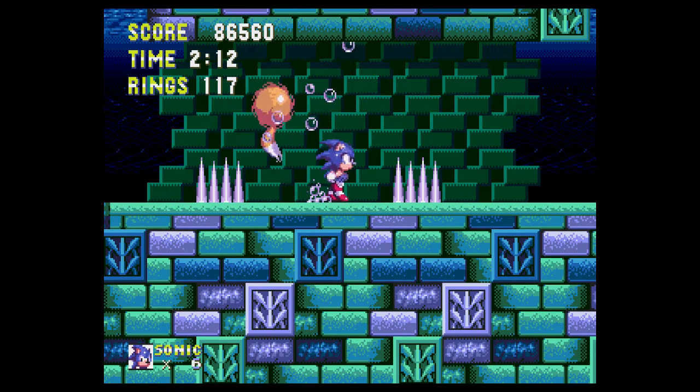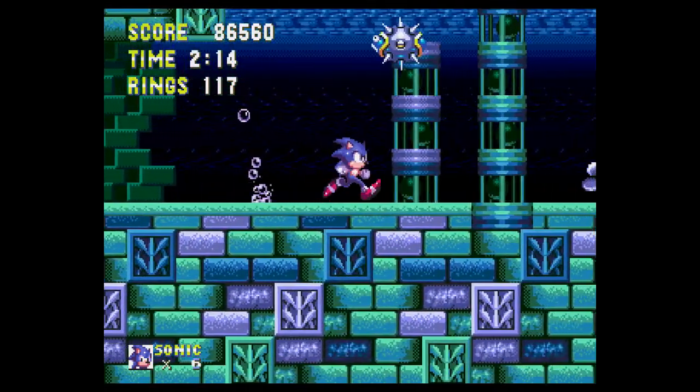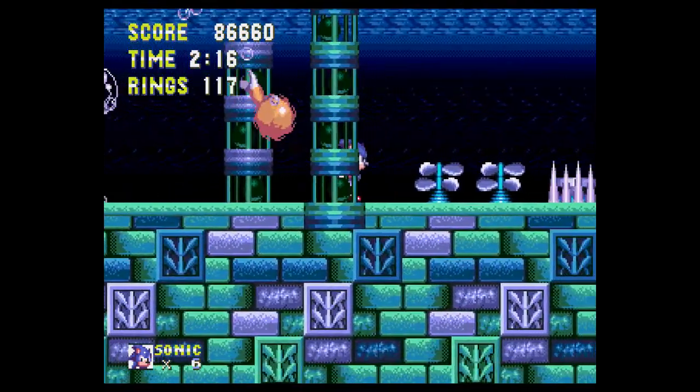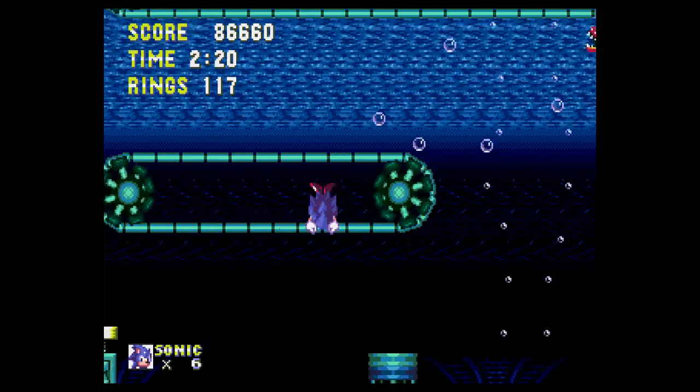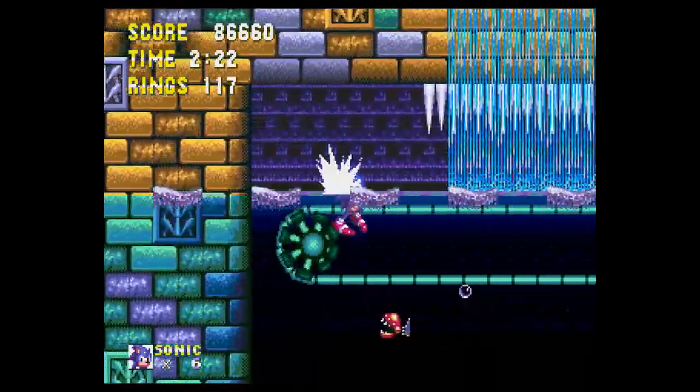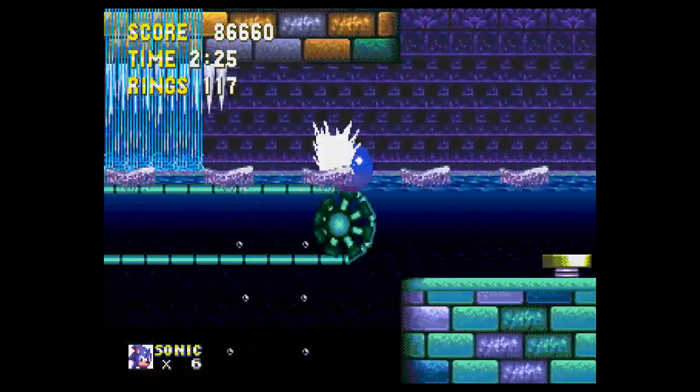Didn't Sonic 1 have some weird kind of continue code, or not continue code, but level select or something like that? Up, down, left, right, A start, I think, is the level select code for Sonic 1. I memorized that as a child, because then I didn't have to play Labyrinth Zone.